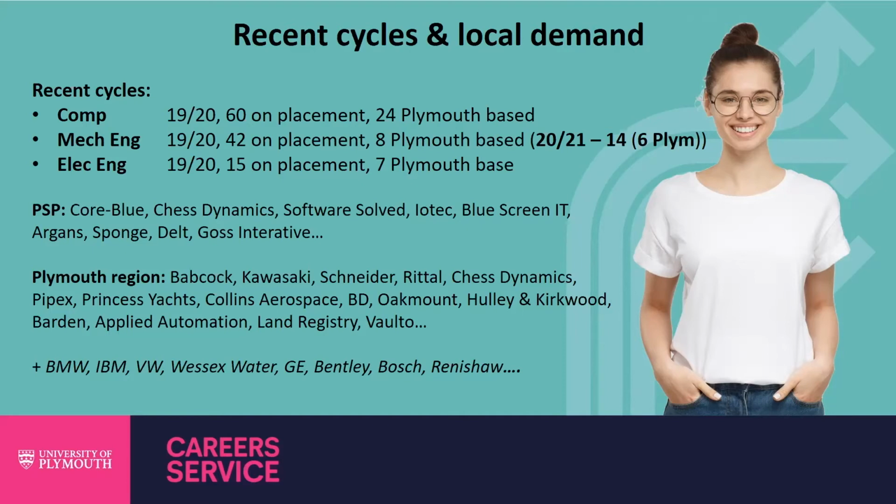Mechanical engineering, 42 on placement in that cycle, 8 Plymouth based. That was just mainly due to a sort of low number of roles that were available in and around Plymouth. When you look at the 2021 cycle, COVID hit cycle, 14 went out in placements, and 6 were Plymouth based. And similar with electrical engineering, about 50%.